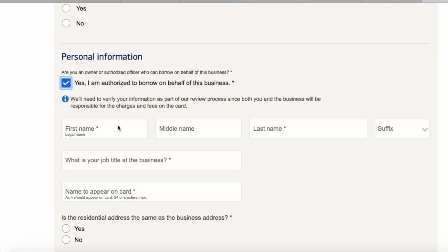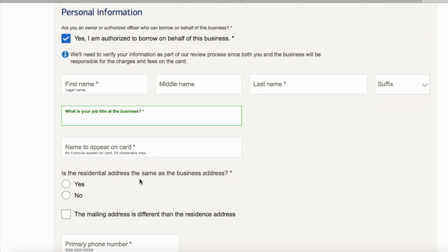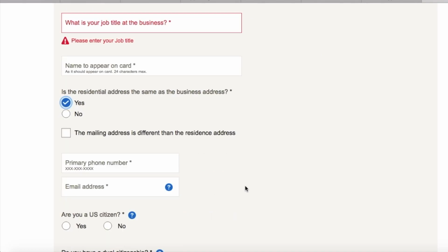Moving on to personal information, they're going to ask, are you an owner or authorized officer who can borrow on behalf of this business? So pretty much if you're going to be doing stuff on this business, or if you're authorized to do so, then fill this out with your name, last name, what is your job title at the business, so what are you doing over there, your name to appear on card, how do you want your name to appear on the business card that you're going to receive.